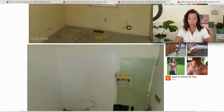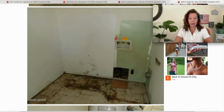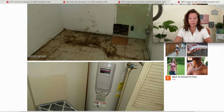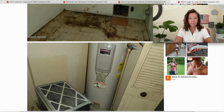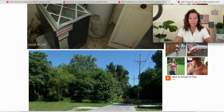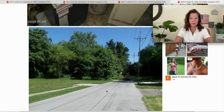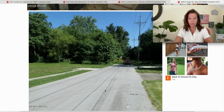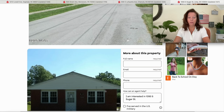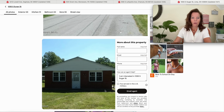But here's your laundry room. So that needs a little cleanup, but it's there nonetheless. Looks like that's vinyl floor. There's your water heater. Here is, wow, look at this. It's a no outlet street. That's really sweet. And it doesn't look like there's anyone across the road. Yeah, that's a cute little place for $29,100 in Lima, Ohio. Wow.